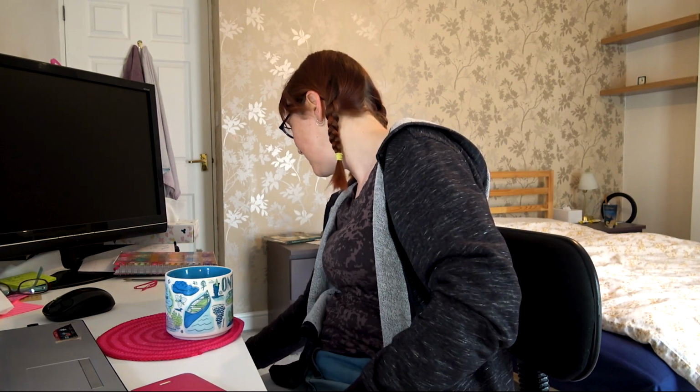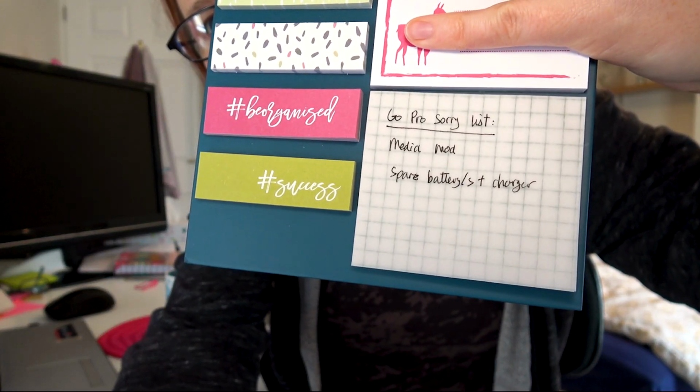I've actually got a little wish list, for things to ask for if they want to compensate me but they can't actually give me money. Media mod. But I'm not sure if I need the media mod. That's the thing that you clip onto it. It's like an outer casing and it has a supposedly better mic. But I've watched a few reviews and it's a bit debatable. Not everybody agrees that the mic is better, so I'm not convinced. It has a mic input, but I've got something I can plug into it anyway, so I don't really need that. So I was thinking they could give me some spare batteries and a charger.